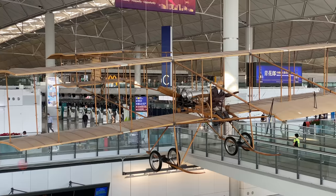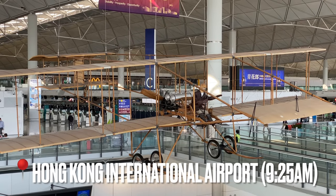I'm at Hong Kong International Airport and today I'm flying Cathay Pacific A350-1000 from Hong Kong to Kuala Lumpur. Now, without further ado, let's go in and check in. It's very nice to be back in Hong Kong International Airport.